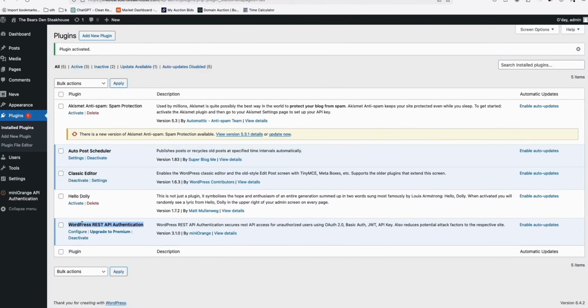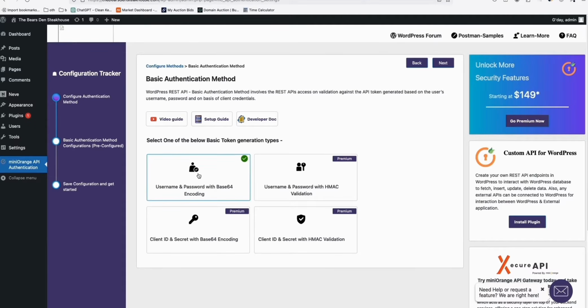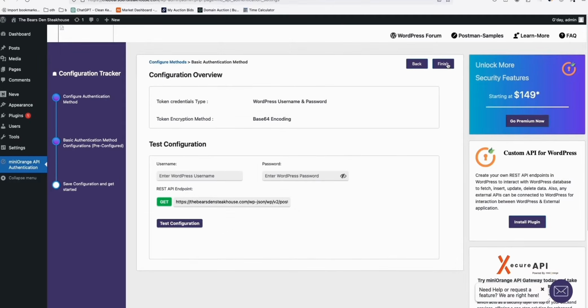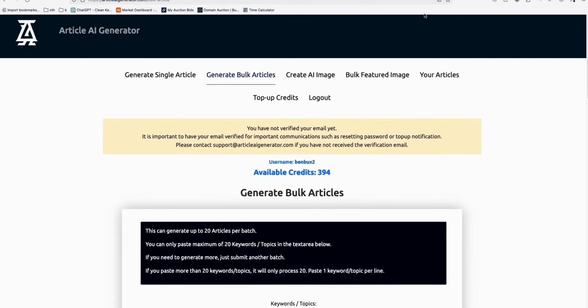Before we generate articles, make sure you install this WordPress REST API Authentication. I always show this on this channel. If you are new, once you install it you just need to configure it, which is very easy to set up. Just choose basic authentication. Make sure this one is ticked, the green tick right here, then click next, and then click finish. That's it. You're ready to generate articles from Article AI Generator.